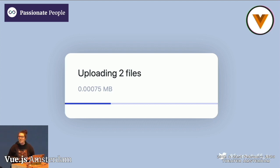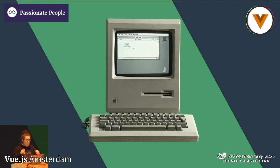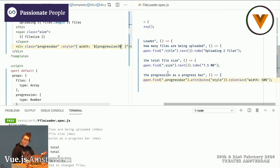So let's fix this. And the beauty is TDD is excellent for fixing issues. Because what is an issue? An issue is really a situation where you know what you want, and you know that you don't have it. So this reverse engineering mindset of TDD is really well suited for that, because you're going to be able to start from what you want and you don't have, and work your way to a working implementation. So coding time again. Let's fix those issues with TDD.